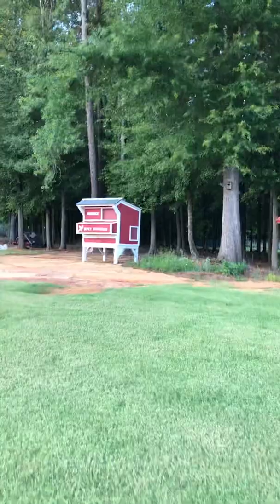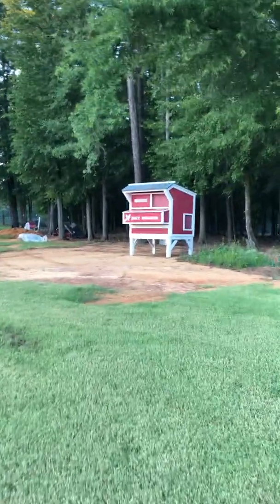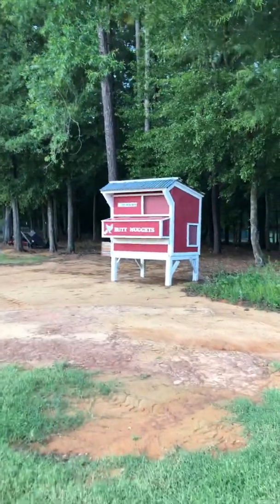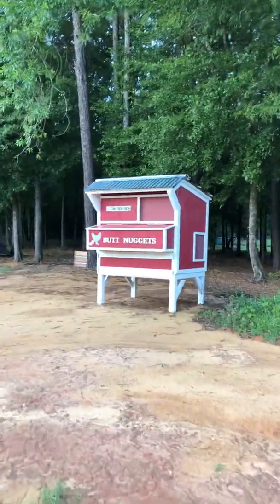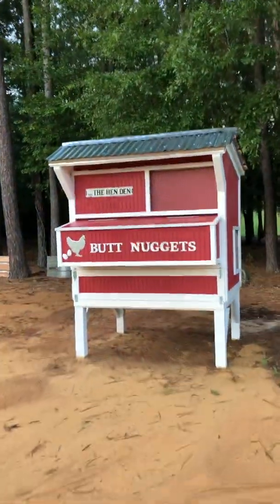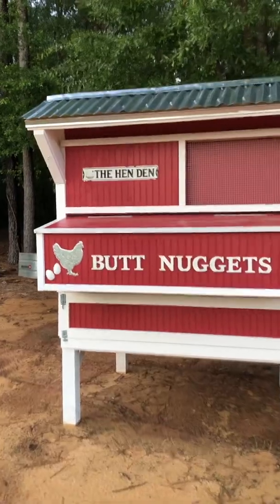Of course, there's going to be a run. We're going to enclose it here, which is good because the baby chickens are 4 weeks old now, and they'll be ready to go out in a couple weeks, and then we get our next set in of the Polish chicken and the fancy little chickens in. And so, how cute is that? Butt nuggets with the hen den.